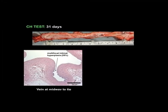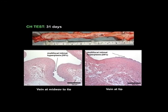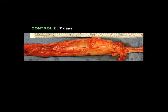Going down the vein then to midsection and examining the vessel walls, we see an area there that looks like it has some bumps on the vessel wall. Well, this is what we call intimal hyperplasia. It's somewhat equivalent to a scar. And this is due to mechanical irritation of the vessel wall. In this case, the maximum amount of hyperplasia in the treatment group was about 25%.